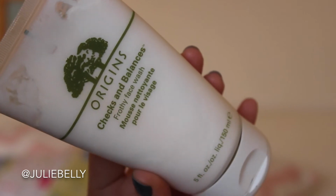Next is another face wash, and it's the Origins Checks and Balances Frothy Face Wash. I got a sample of this at Sephora. They were handing them out, and I love it. It turns so frothy. You only need a tiny, tiny bit for it to create a really, really nice lather for your entire face. So first what I do is I use this to take off all my makeup, and then just to further cleanse my face, I use a little bit of this. And it makes your face feel really squeaky clean, but not dry.